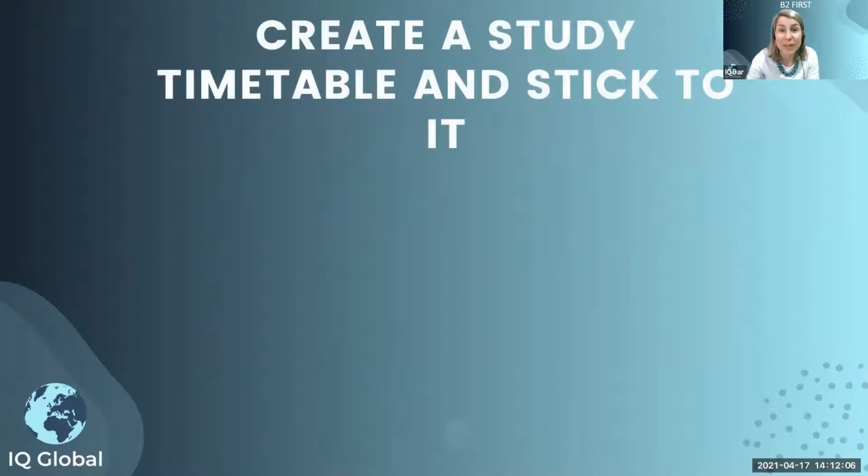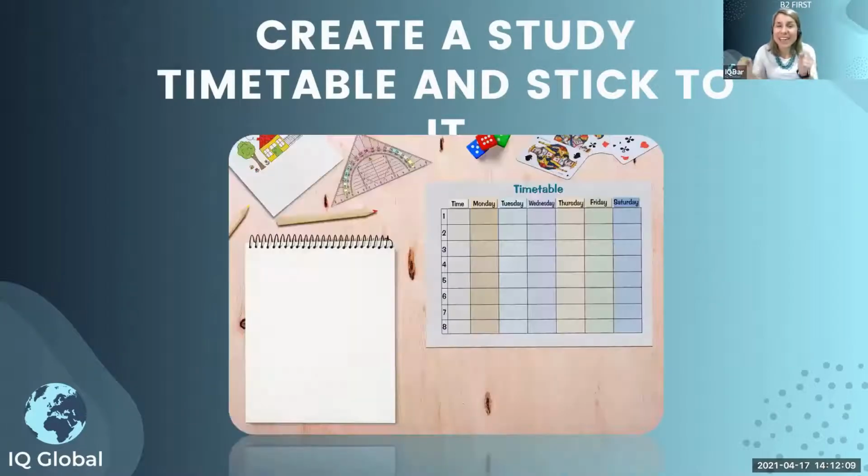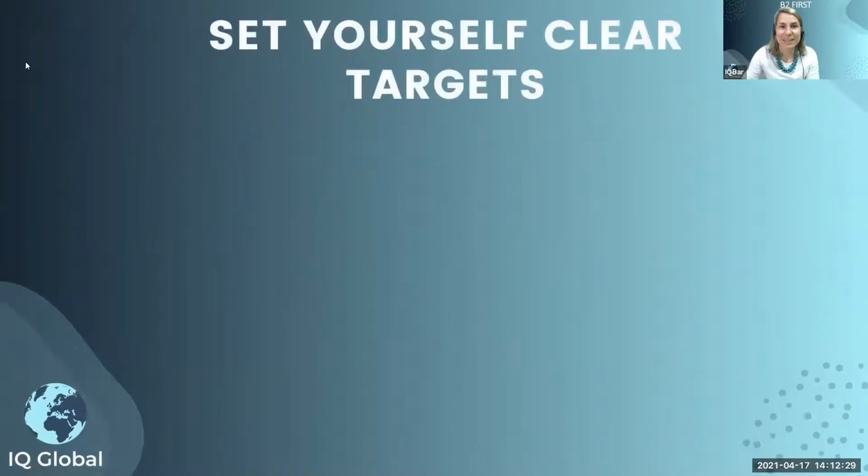You could also create a study timetable. Yeah! And you need to stick to it. This is something that you can do every day. You can tell yourself, I need to study for 2 hours on Monday, and then stick to that goal. Good. Make and set clear targets.